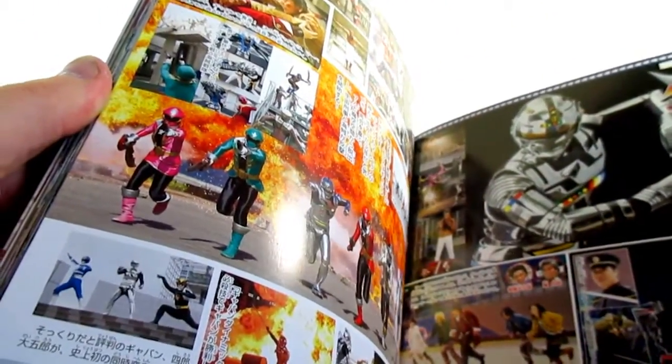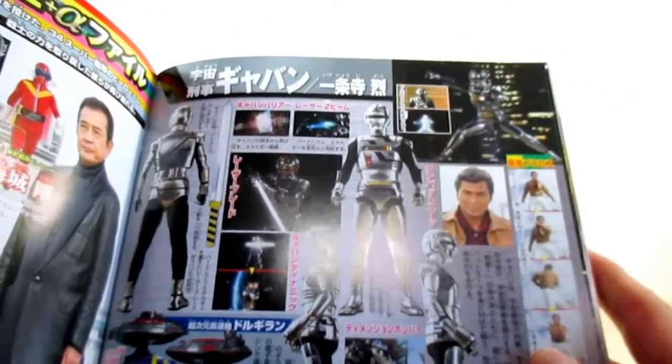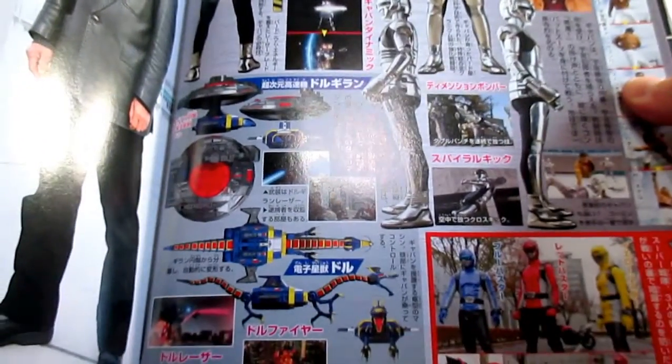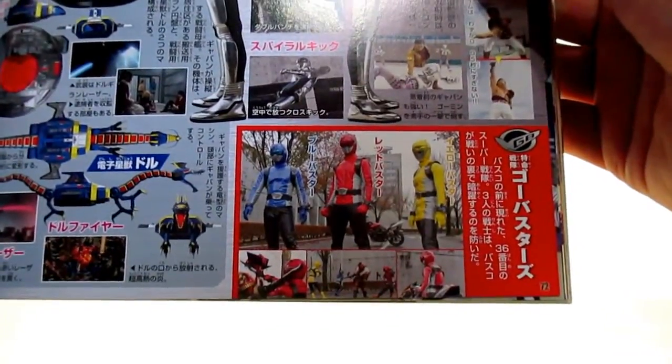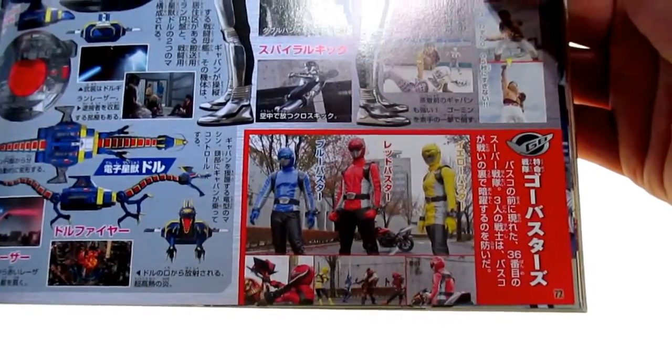On the next page, page 72, some more nice shots of Gavan, and then him in his suit, and his weapon here. And here is an image of our 36th Sentai, known as Tokumei Sentai Go-Busters.